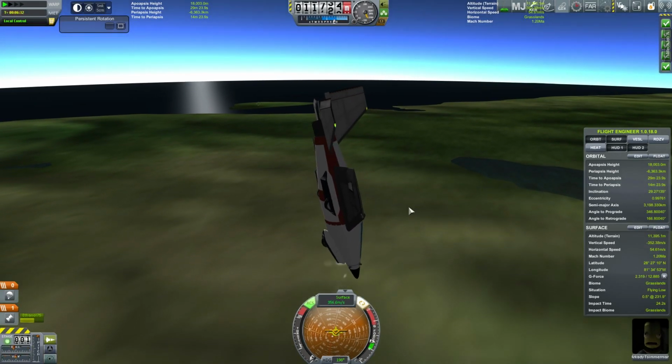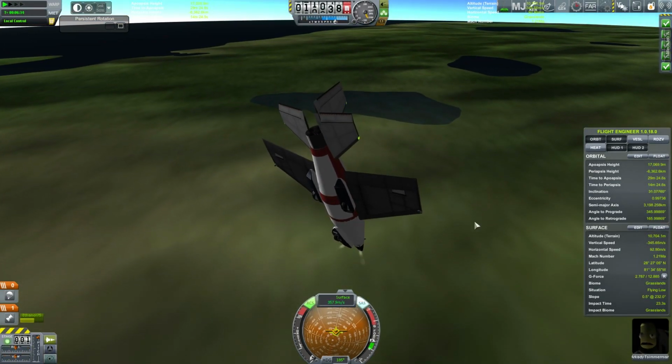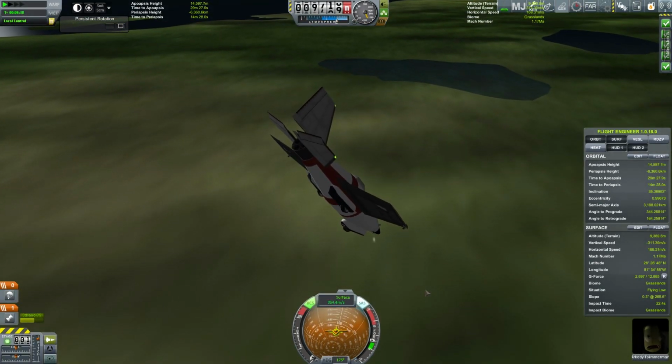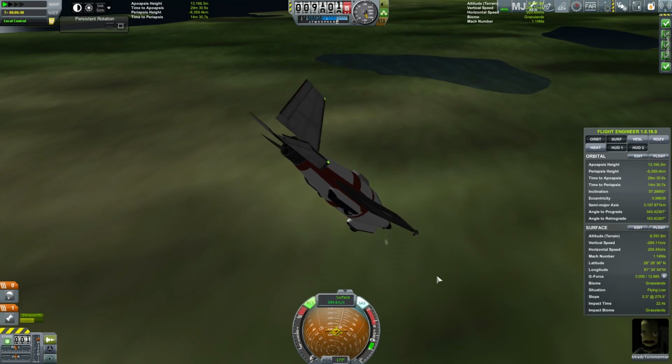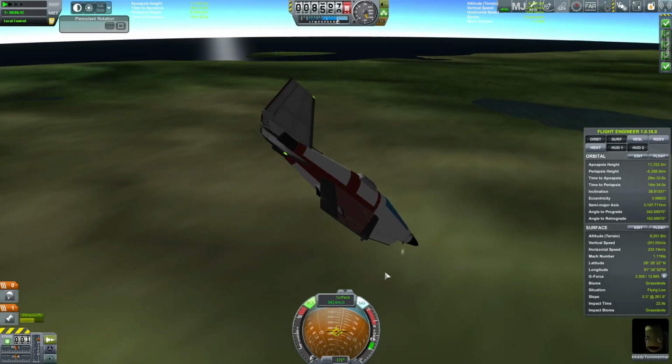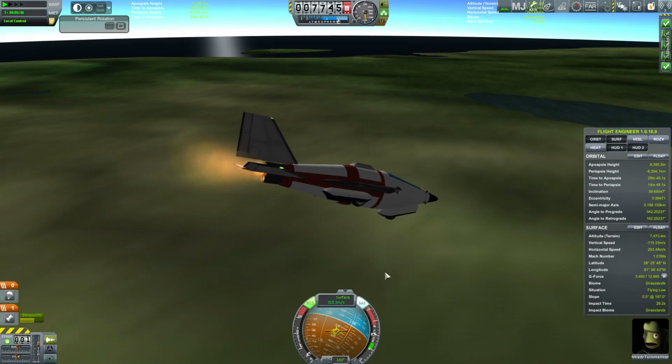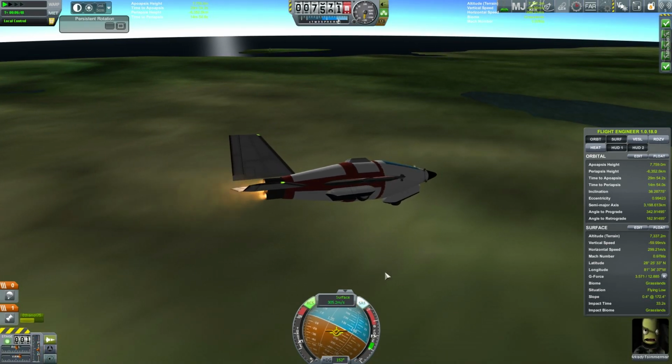Those control surfaces should really start to bite now. There. Look. Come on. Don't fail me. Come out of this dive. Yes. Wow. In the simulations, I lost like three of these spacecraft to a direct dive like that.